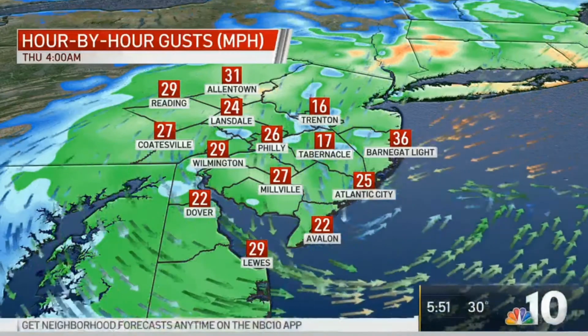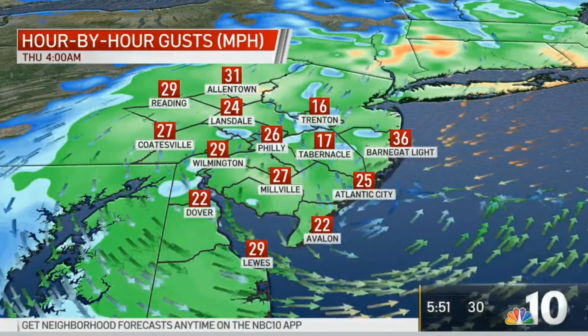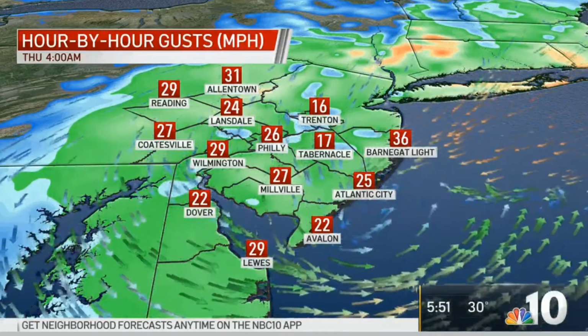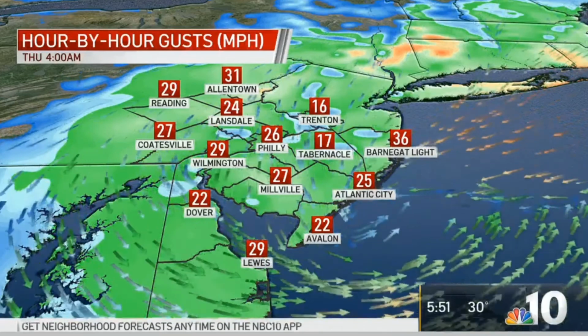And then look at the circulation. You can see where the low pressure center is. By 4 a.m., it's already past us. So yeah, it's going to get cold behind the storm, but it's taking that moisture with it. And so that's why tomorrow is going to be a totally different kind of day, and you'll have a lot of chance to clean up some of the mess that is caused today and into this evening.